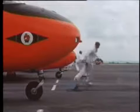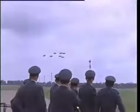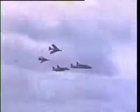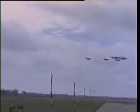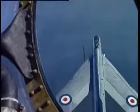For the 1963 season, the team received a new color scheme of an overall day glow red. They also changed their name to the Red Pelicans. No. 56 Squadron, the Firebirds, with 9 red and silver Lightnings, became the official Royal Air Force aerobatic team in 1963. But they disbanded in 1964 due to operational needs.